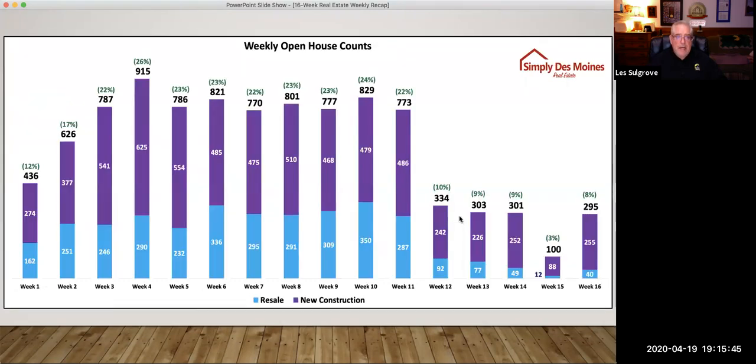Okay, this is the weekly open house counts. And yes, we did get our bounce back from last weekend. Last weekend, of course, was Easter. And every Easter, we have a period of time when most homes are not held open on Easter Sunday. And so we knew out of 100 homes last week that were held open, 12 were resale homes. This week we had 295 homes, almost back even with the previous 3 or 4 weeks before that.